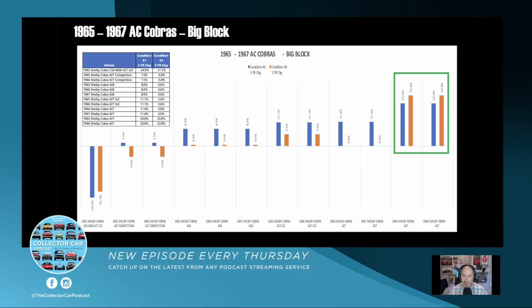Now, one of the reasons these might be down a little bit, they're actually up a little bit if they're in number 1 condition, they're down a little bit in number 3 condition, is that they had a huge ramp up. So if you could get a 427 street car for, say, $1.5 to $2.2 million, to get an SC was like $3.5 to $4 million. So they might have just come down a little bit because they were really high there for quite a while.